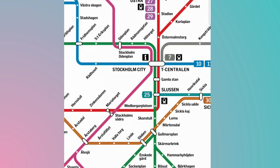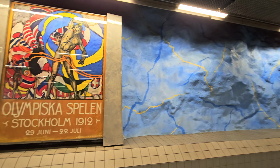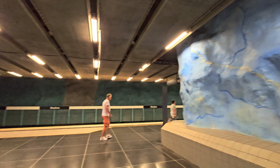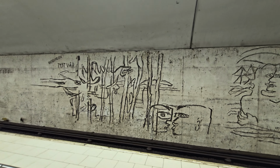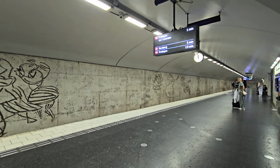Stockholm has an impressive 100 subway stations, connecting its 3 lines, identified by their colors. Along the stations, they have installed artwork which is currently considered the longest in the world. So, I decided to check some of them out, and after some research, I zeroed in on 5 stations. The Östermalmstorget station is one of the deepest in the system, located beneath one of the poshest areas of the city. The simple sketch-like artworks belong to several artists, with the prominent theme being peace, equality, and humanity.